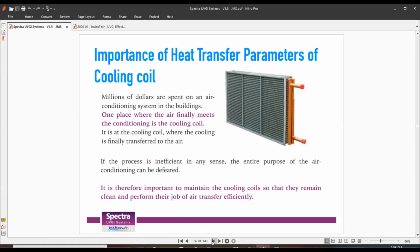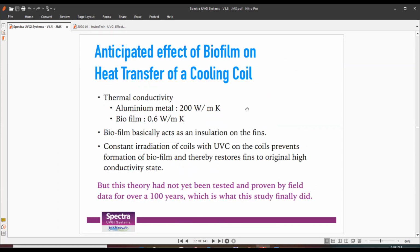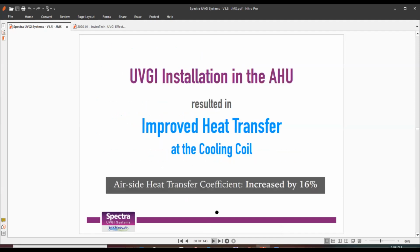I wanted to go further into this result. This biofilm, these are the thermal conductivity effects that can happen when you have biofilm buildup. It will act as an insulator on the surface of your cooling coil. So after the testing, the air side heat transfer coefficient increased by 16%. That's how the heat transfer improved at the cooling coil.